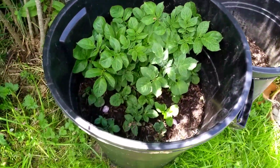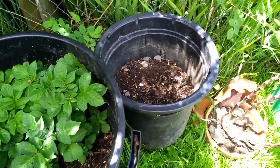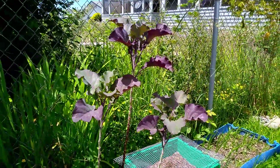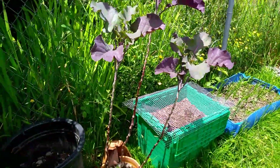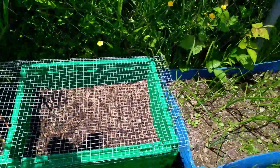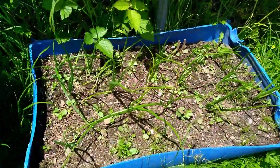In this bucket we have potatoes, more potatoes starting, and there's tree collards. Aren't they beautiful? Love that purple leaf. More potatoes in that container. Then over here I have onions.